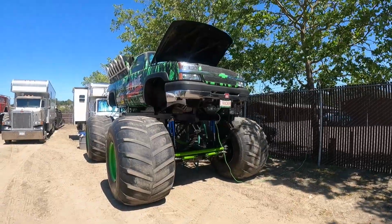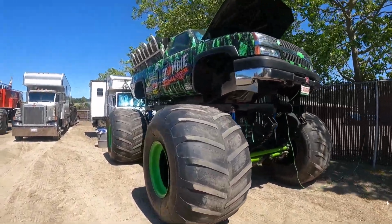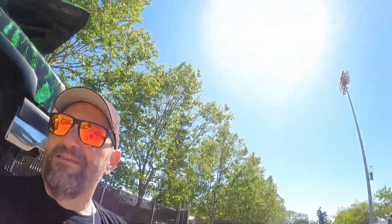Let's take a quick look around the pits. Just beast. See that? I'm 6'3". Look where that tire comes. The tire's at least 5 feet tall. I love it.